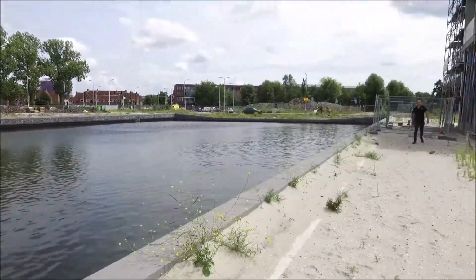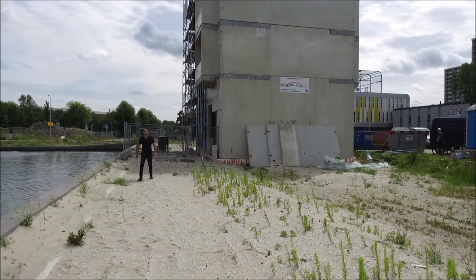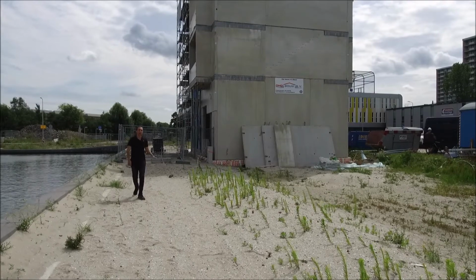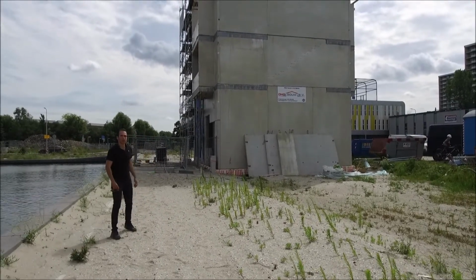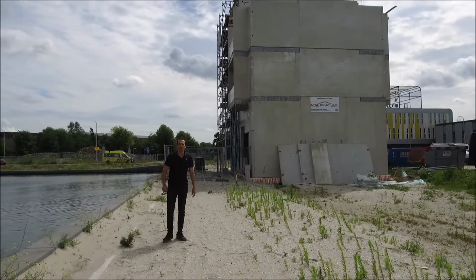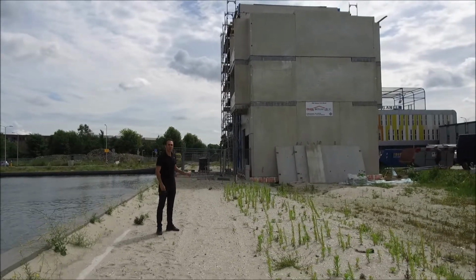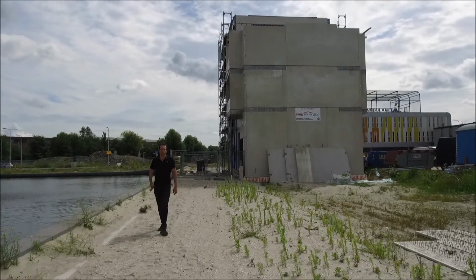So we are here at the site where all the 12 dwellings are going to be built, and as you can see behind me are site number 7 and number 8 that are already built till the second floor. We did all the construction calculations for all the 12 dwellings, and with two we were also the architects and did all the climate design.